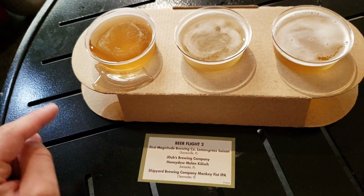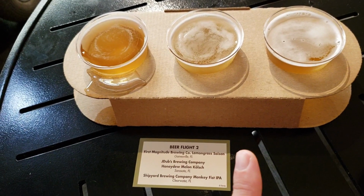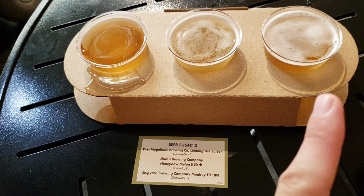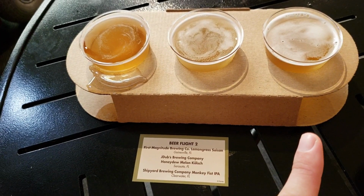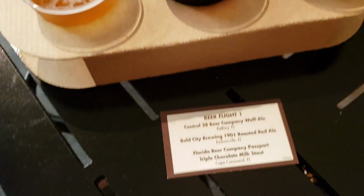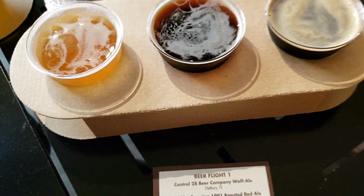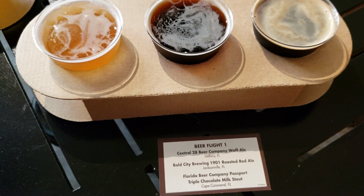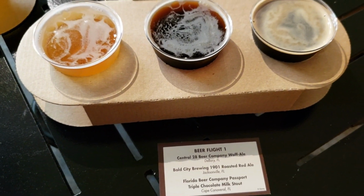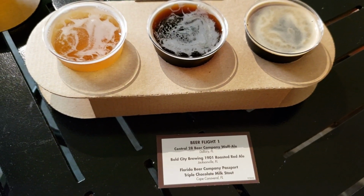So we have the First Magnitude Brewing Company Lemongrass Saison, J-Dubs Brewing Company Honeydew Melon Kolsch, which I'm sure Des would like to try. We have Shipyard Brewing Company Monkey Fist IPA. Then going over here to Flight 1, we have the Central 28 Beer Company Waffle. So it's going to be like Mickey Waffle flavored, perhaps. Bold City Brewing 1901 Roasted Red Ale. And then finally, the Florida Beer Company Passport Triple Chocolate Milk Stout.